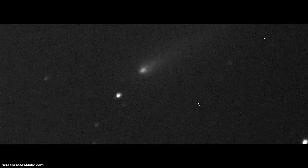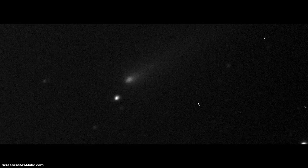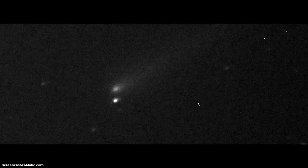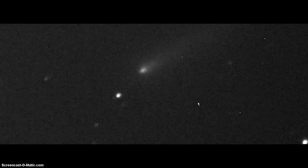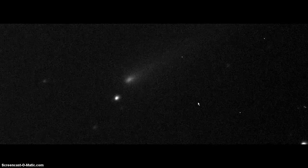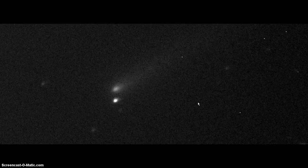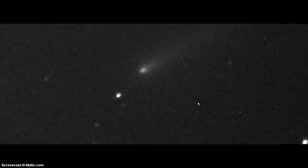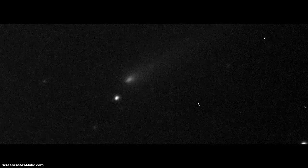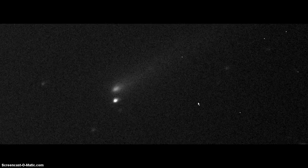So those are the first views for you of the comet from this morning. These images were taken starting at 5:30 a.m. I'll stop and we'll look at the FITS header, and you can get an opportunity to stop the video and see the information that comes with these images. Plus you get a chance to see the T11 telescope image I took.